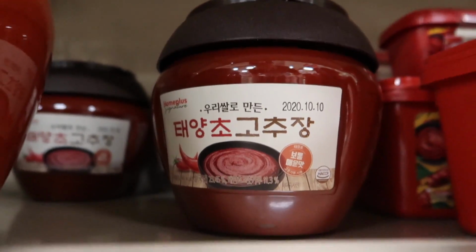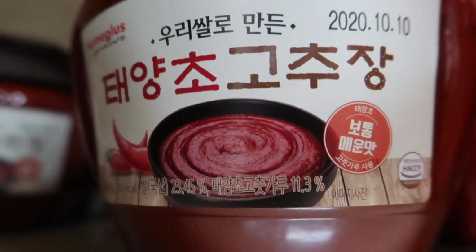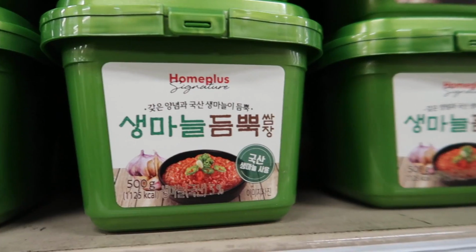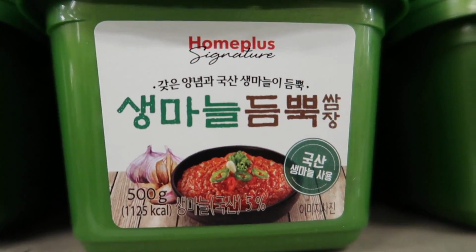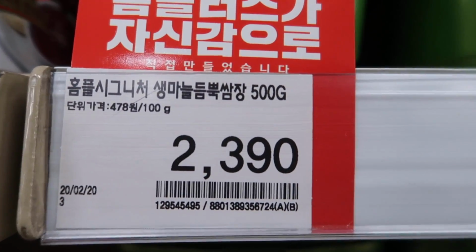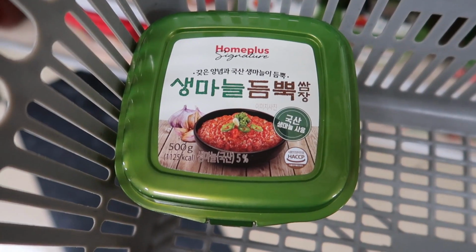Homeplus brand. And here's a more traditional style jar. This is the gochujang, the Korean red pepper paste, my absolute favorite. So you can get 2 kilograms for 8,000 won. And David's favorite one, the ssamjang that we always have with our Korean barbecues. This is a 500 gram one, 2,390 won, basically $2 US. So I'm gonna buy this as a little surprise present for David.